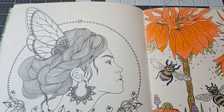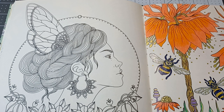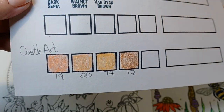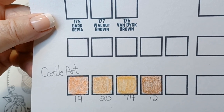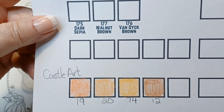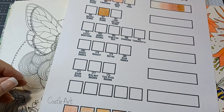And I did a little more investigating this time on skin colors rather than just trying to come up with my own. So this is what I came up with. And I'm going to be using it on this young princess who wants to become the fairest of the land and become queen. So we'll find out what happens.